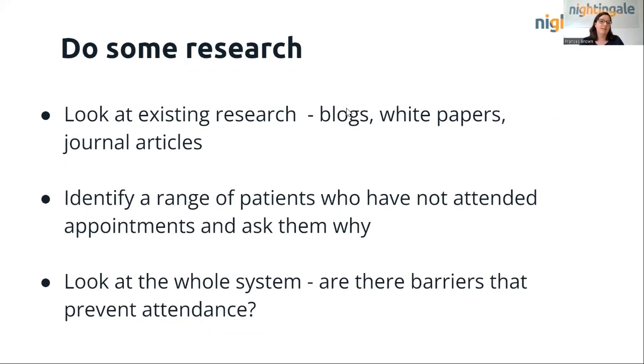So the first step, obviously, is to do some research. So the easiest and most low-hanging fruit in any situation is looking at existing research. There's a lot of academic research out there. There are a lot of blogs, white papers. There will be articles in newspapers, lots of information out there gathered by other people that you can use, often for free. The caveat being that, obviously, if you look at research that's been carried out in a different culture or a different context, you have to be aware that it might not apply to the culture or context that you're working in. So the healthcare system in the US is so different from the healthcare system in the UK that you might not be able to apply a lot of the learnings here, but it's worth knowing what's happening in other systems nonetheless.